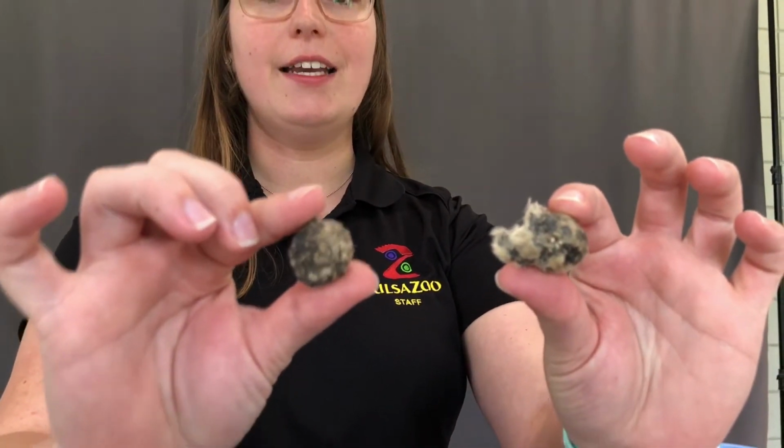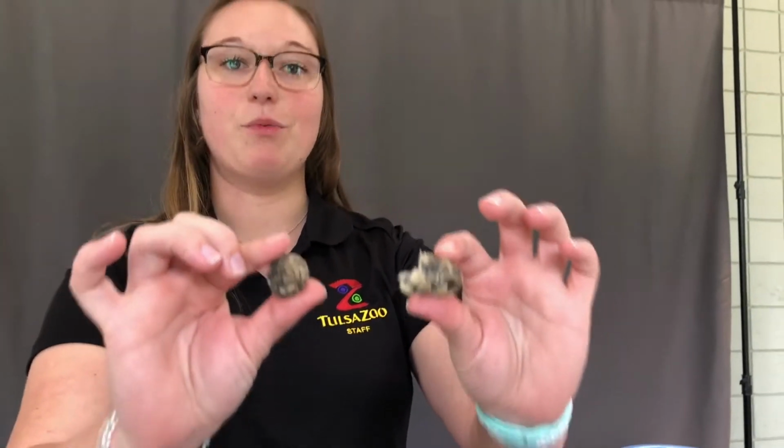And these are the undigested materials that the owls will throw up or regurgitate once they're done digesting the good parts. The reason they regurgitate these pellets is because their digestive system is very different from our digestive system. We do physical digestion first by chewing food with our teeth, and then it goes into our stomach to do chemical digestion. Well, owls don't have teeth, so they have to do chemical digestion first.